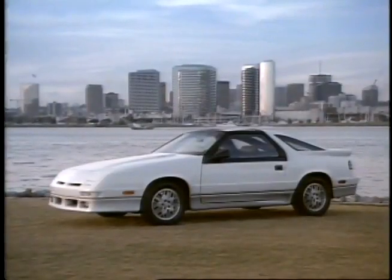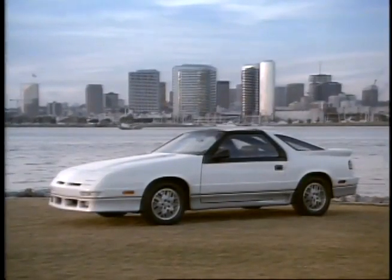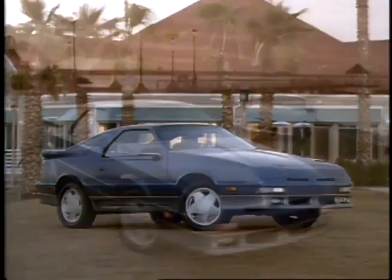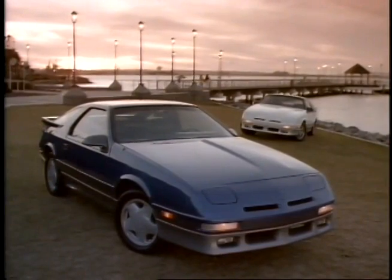ES Turbo offers turbo performance and great handling, while Shelby offers the driving enthusiast the ultimate Daytona. And both are solidly backed by Chrysler's 770 protection plan.